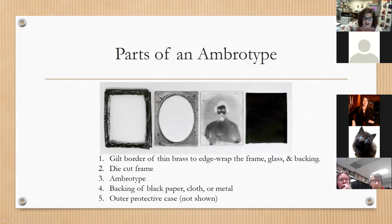And then it's going to have that die cut frame, which is that brass frame. Here we go. So you have this brass wrapping that goes around the edges to hold all the pieces together. You'll have your die cut frame. It's also usually brass. And then a dark cloth background. This one's missing its dark cloth background because it's missing its ambrotype.